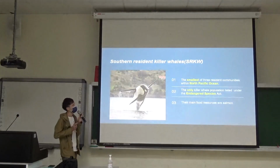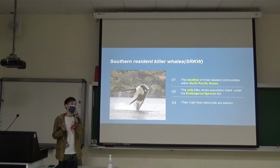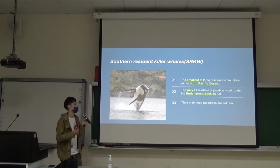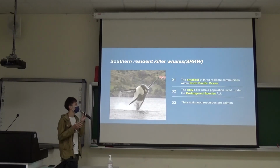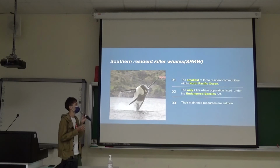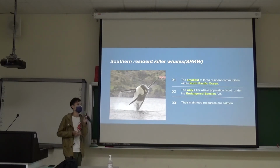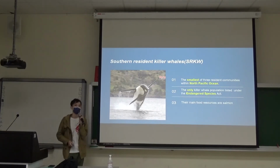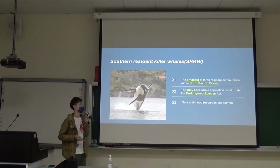It is the southern resident killer whale. I will call them SRKW or whales in the following slides. Southern resident killer whales are the smallest of three resident communities within the North Pacific Ocean, and they are the only killer whale population listed under the Endangered Species Act. So this is why we have to do something to increase their survival rate. And their main food resource is salmon.